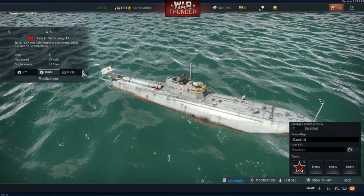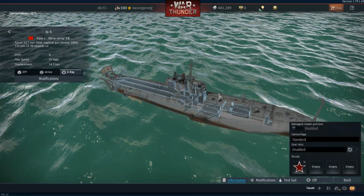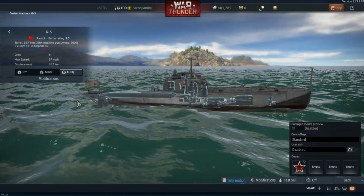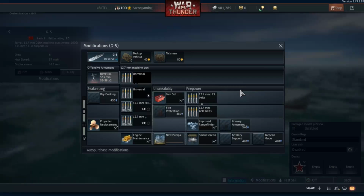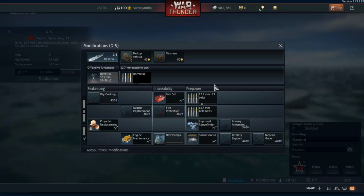Armour, this ship does have armour. You've actually got 5mm bulletproof glass where the bridge is. And if we go on to X-ray, you'll see it's the standard stuff for ships. You've got the bridge, you've got 2 engines, you've got pumps, torpedoes, steering gear, fuel tanks, ammunition, all that stuff. That's just the basics. If I say it's the basic stuff, that's what I mean. And if we do go on to the modifications, you will see that it's, again, the basic stuff. Nothing really special there, apart from the extra rounds for the machine gun.